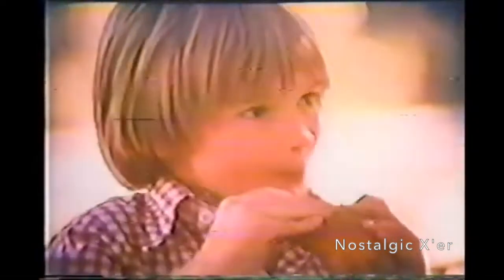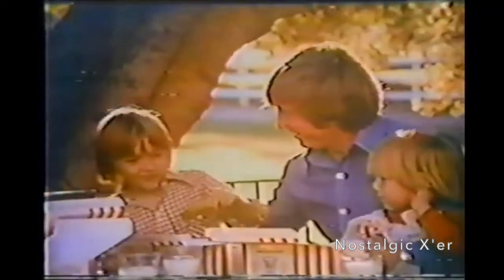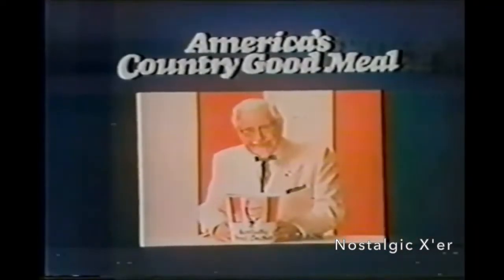Did you ever see a kid with Kentucky Fried Chicken? It's finger-licking good. There's no fussing or picking. Your kids will really love Colonel Sanders Country Cooking. Kentucky Fried Chicken. It's America's country good meal. Kids really love that chicken. America's country good meal.